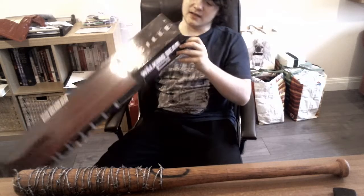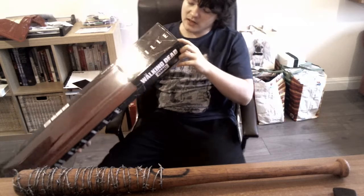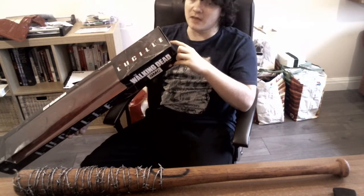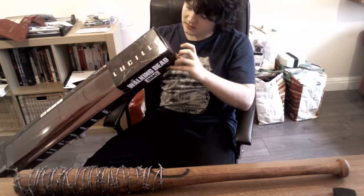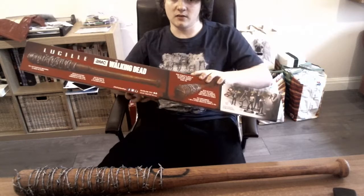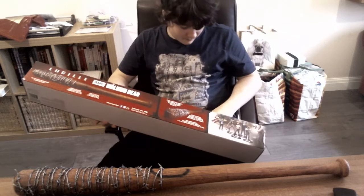On this side, it says, adult roleplay replica bat created to match the exact bat Lucille carried by actor Jeffrey Dean Morgan, who portrays Negan on AMC's The Walking Dead. They've got it in French and I think Spanish here. They've got more information on the back. They've got Lucille and the AMC thing again.